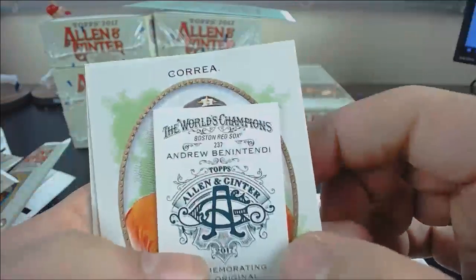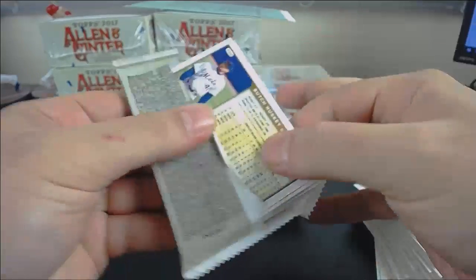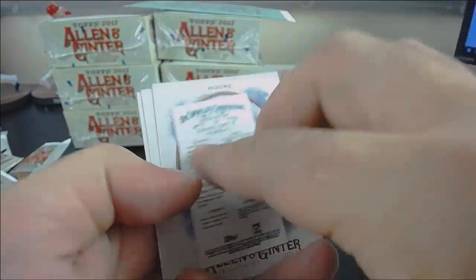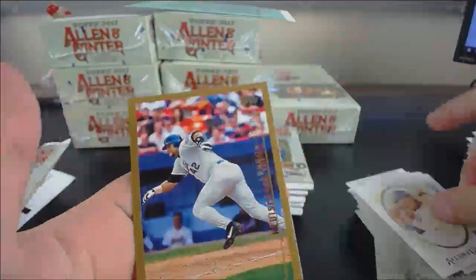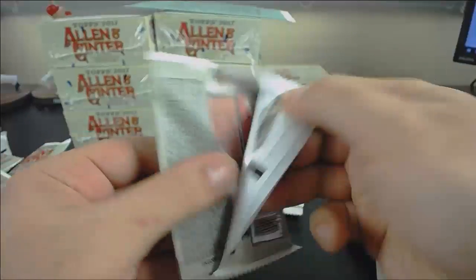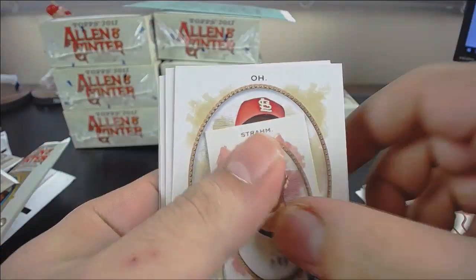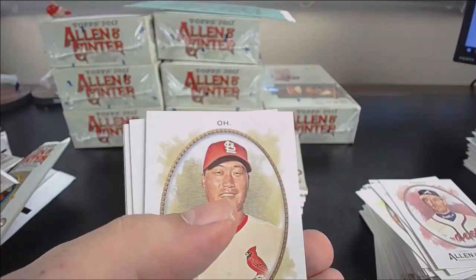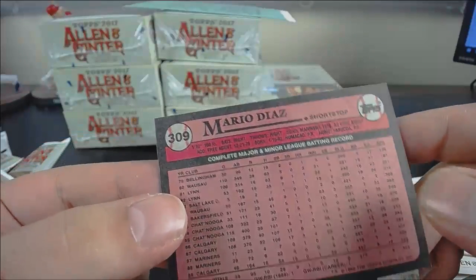Ben Tendi, A&G back mini rookie for the Red Sox. Big Poppy, what a day. And Big Poppy mini, base mini for the Red Sox. Matt Moore, short print for the Giants. Butch Huskey, 98 Topps Rediscover. Chris Sale, what a day. Matt Strom, short print, A&G back, mini rookie for the Royals. Oh, short print for the Guardians. Mario Diaz, it's me, it's Mario.